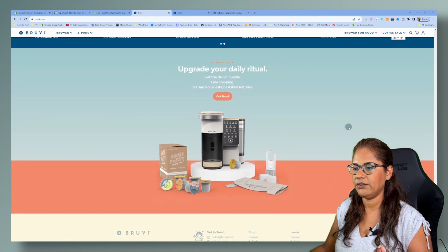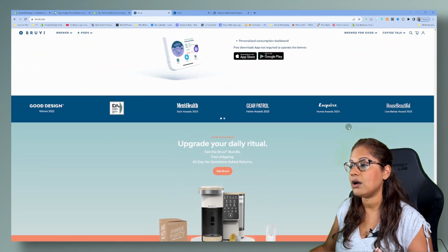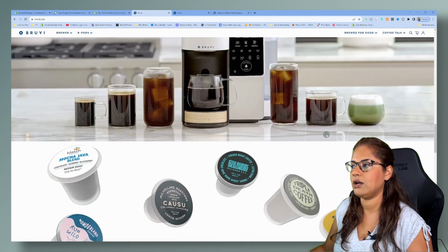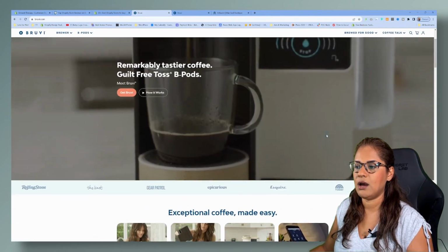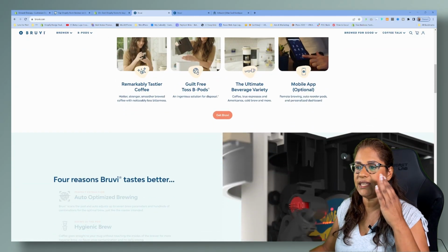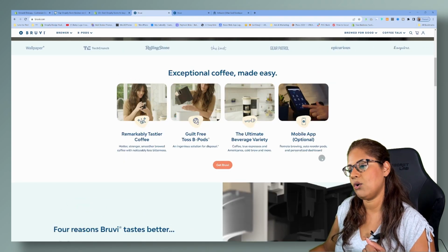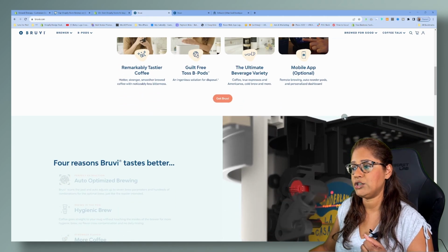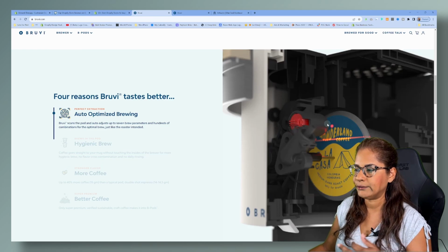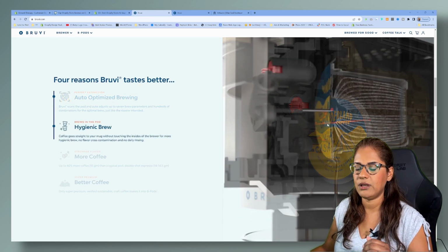Let's take a look here. Upgrade your daily ritual. Okay, I was interested to see if they talked about the map here on the homepage, but they didn't. But this website, as you can see, again, is really easy on the eyes. The white background with the blue and this almost peach color is really soothing, right? So just because it's coffee doesn't mean it has to be brown colors, earth tone colors, but I just love the colors.